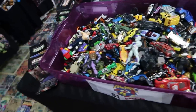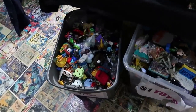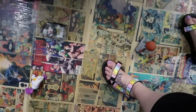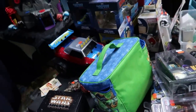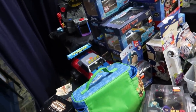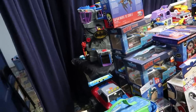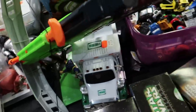There's a bin of clearance toys. More clearance toys. More bins. I actually just stepped on a bunch of clearance toys. There's a Spider-Man car. Some Dorbs rides. Is that Star-Lord up there? Ooh. I don't have a Star-Lord yet.